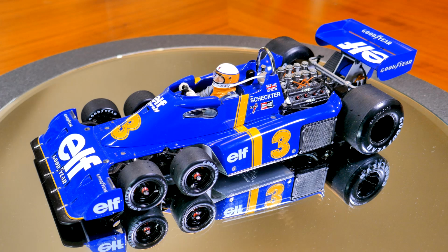Today we are taking a look at probably one of the most famous Formula One cars. Not necessarily because it was a great champion car or anything like that, but simply due to the fact that it's probably the most unique Formula One car ever made. This is the Tyrrell P34. This model is made by Minichamps and is in 1/18 scale. This particular model represents the Tyrrell P34 as driven by South African driver Jody Scheckter.